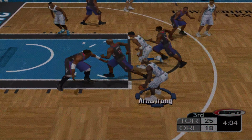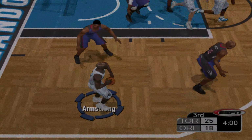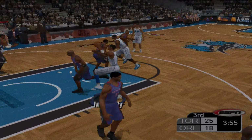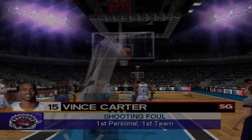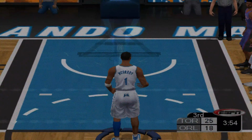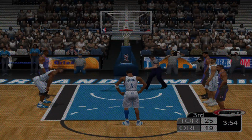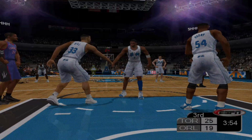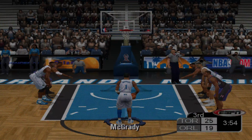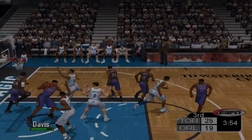Turn 4-5. Switch. Passes it. 7 on the shot clock. McGrady is hacked on the way up, and he'll get 2 shots at the foul line. I like aggressive D, but that's a little bit too aggressive. Almost an assault. You'll pick up the foul on that one every time. He gets the first of 2. He's off on the second.